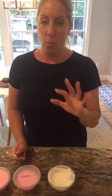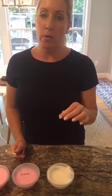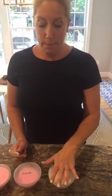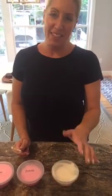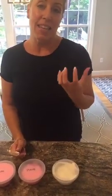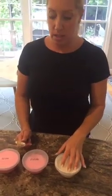And again, if you're going to omit the lemon, add a little bit more water in the beginning part when you're whisking your meringue powder. What was the question? Lemon, yes. But I do like the lemon. I think it's not overpowering, but it does cut a little bit of that sweetness, which is nice.